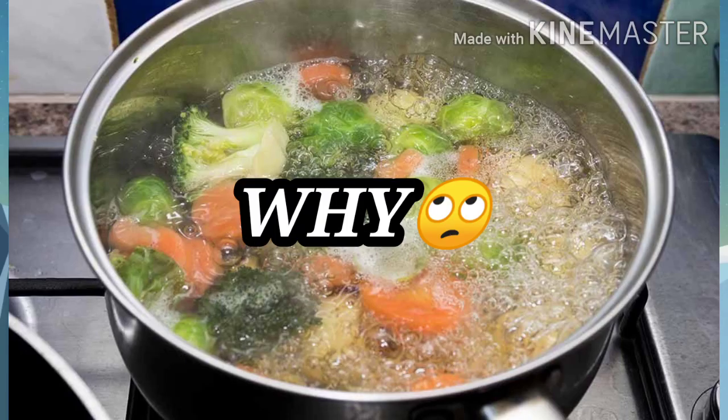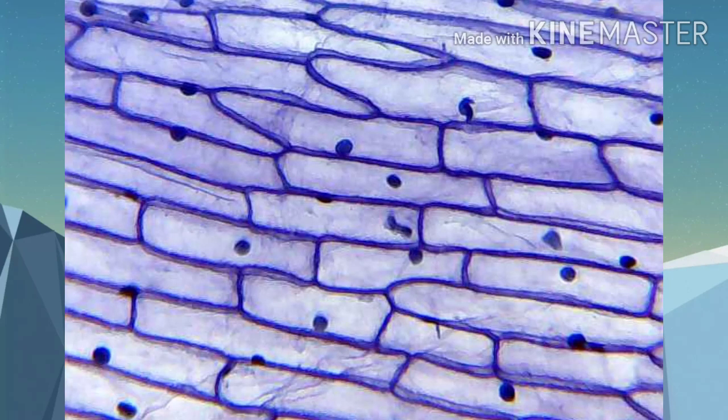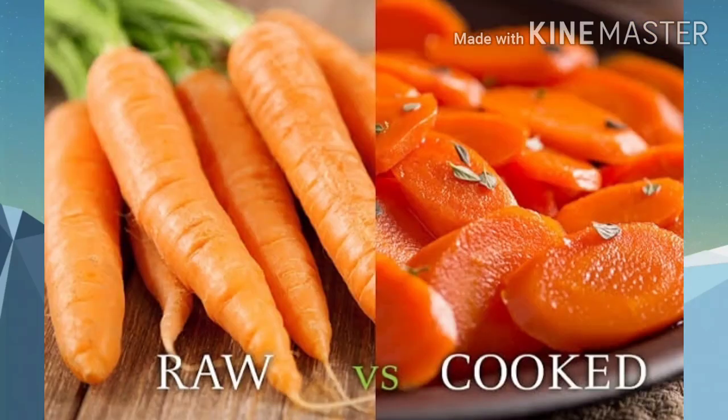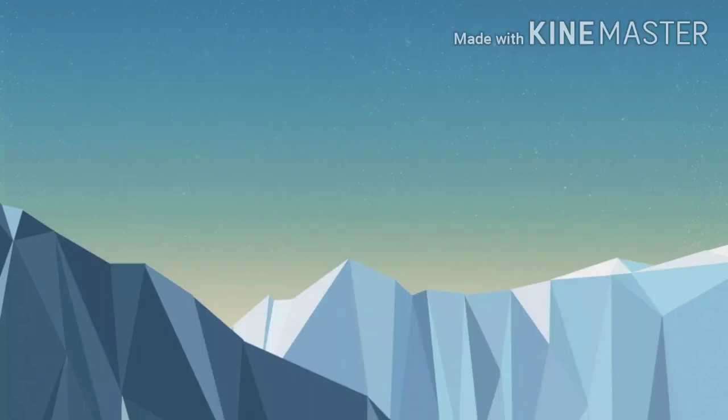Why is boiled vegetable soft? A kind of carbohydrate named pectin found in raw vegetables joins the cell walls and makes them strong. So the cells are hard and connected to each other. When we boil, pectin breaks down and cell walls are separated, making the vegetable soft.